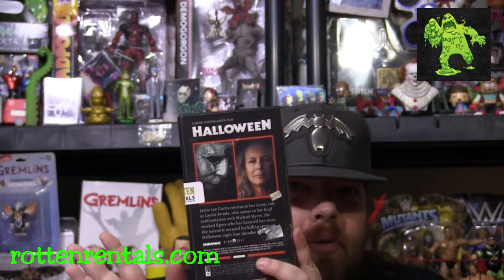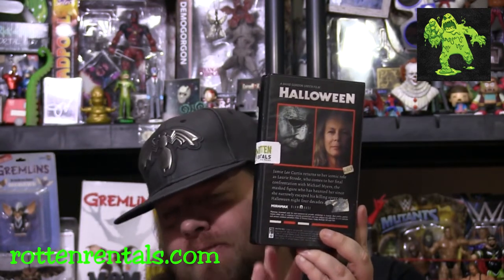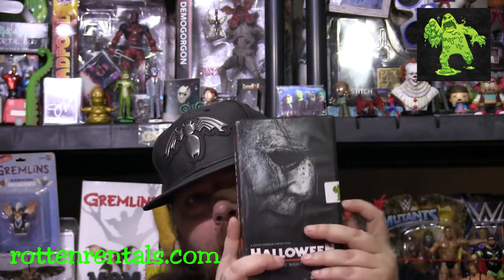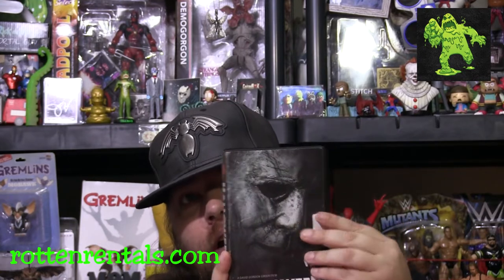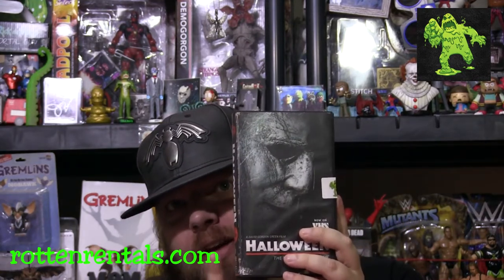$5 a piece, it's worth it for this artwork. It's worth the normal price. I think the standard packs are normally like $7 or $8, and it's definitely worth that just for the artwork. But for $5 a piece, man, that is outstanding.